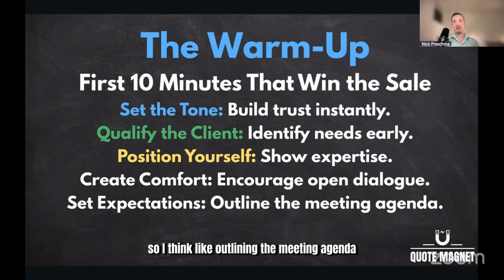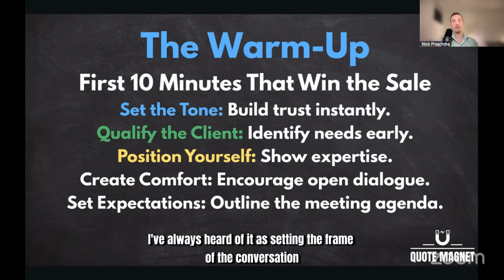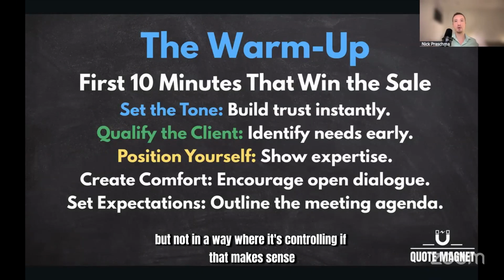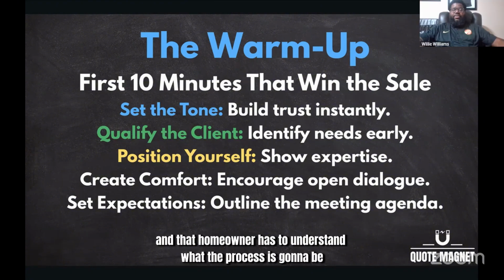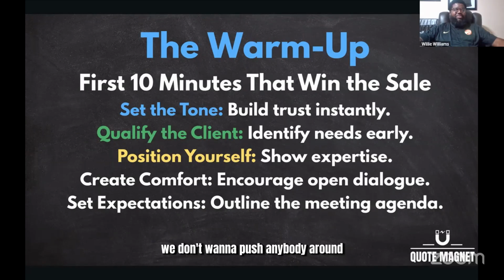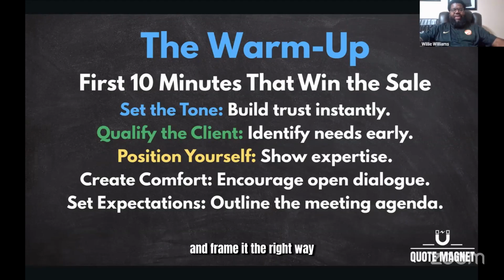Like outlining the meeting agenda. Different sales philosophies or teachings say it differently. I've always heard of it as setting the frame of the conversation. You don't want to be power hungry in control of everything, but you do want to be in control, but not in a way where it's controlling, if that makes sense. No, it makes sense. There has to be a reason why you're there, and that homeowner has to understand what the process is going to be. Absolutely, that is exactly it. You want to have control without being controlling. We don't want to push anybody around, but we do want to be able to take control of the situation and frame it the right way.